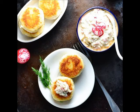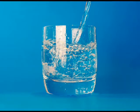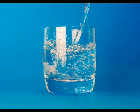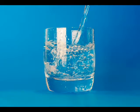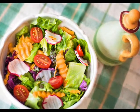6. Less alcohol, not zero alcohol. Obviously, the less alcohol you drink, the easier your fat loss efforts will be. Alcohol is concentrated kilojoules, calories, and diverts the body from burning off the fat stores.